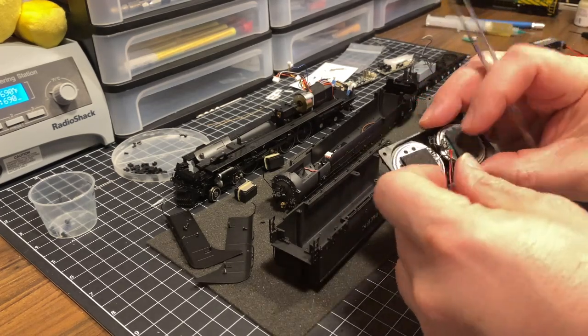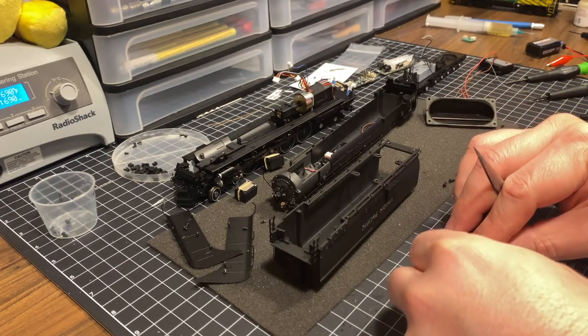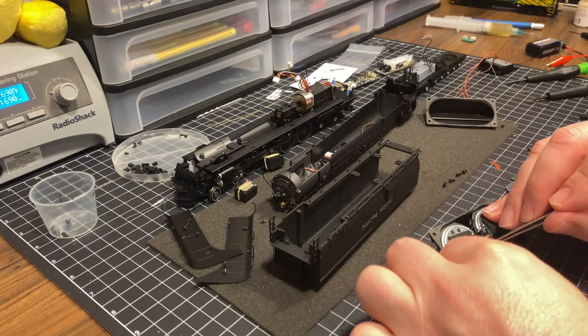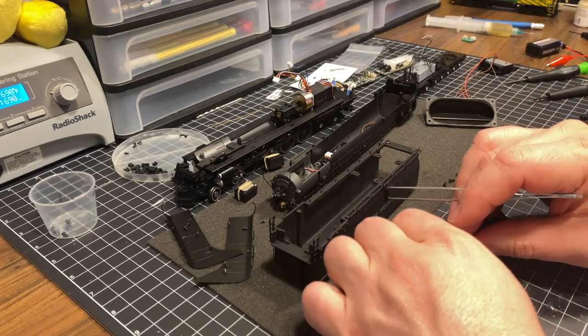So now we can take our wires and run them out the exit together, just like this. We'll run it under this foam. Sorry guys, I keep putting my hand in front of the camera here. I forget where the camera's at sometimes.